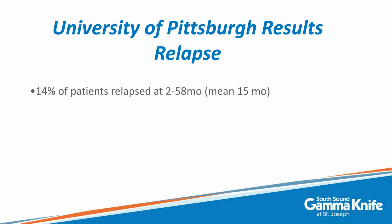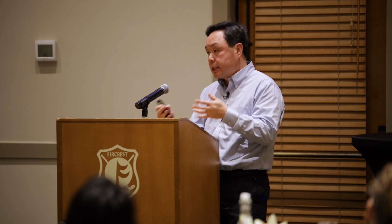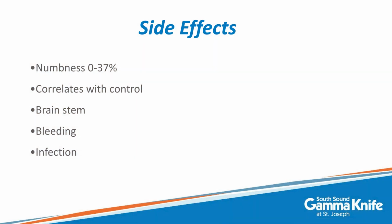The relapse rate is about 15 to 40%. That's what most series have shown. So after treatment, there's still a chance the pain can come back. Typically, we see it about 15 months after treatment. For those cases, one thing we can do is offer a second treatment. We typically wait a year. If the pain comes back or persists, a second treatment can be offered.